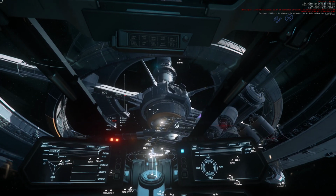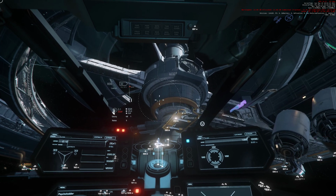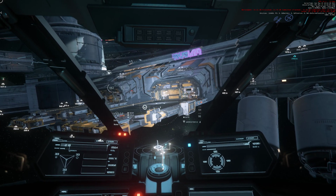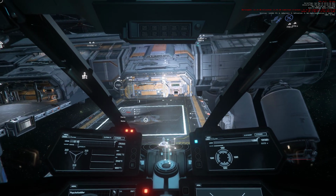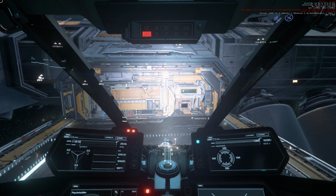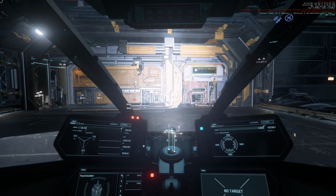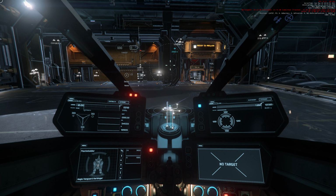Landing gear deployed. Landing complete. Engine landing complete. Have a pleasant stay.